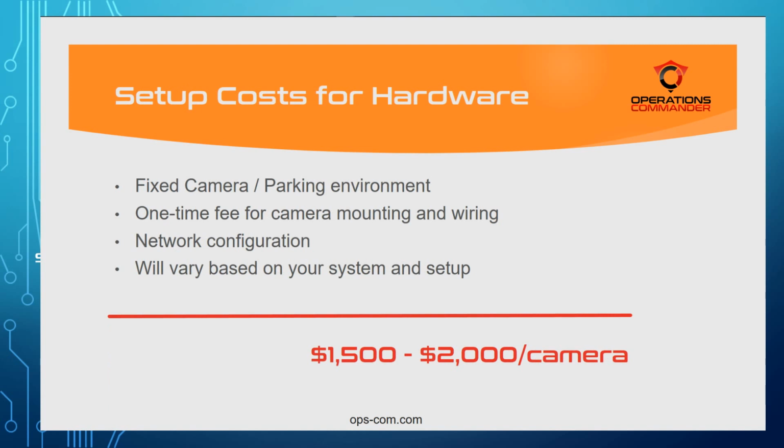Most LPR installations come with a one-time installation fee to cover camera mounting, proper lens placement, wiring, and power to the camera hardware. We recommend using your on-site operations staff to do the preliminary wiring or bring in a third-party contractor such as ComNet or Stanley Securities to provide the physical installation process. Our installation fees include camera configuration to pull data to the OperationsCommander solution depending on the nature of your setup.